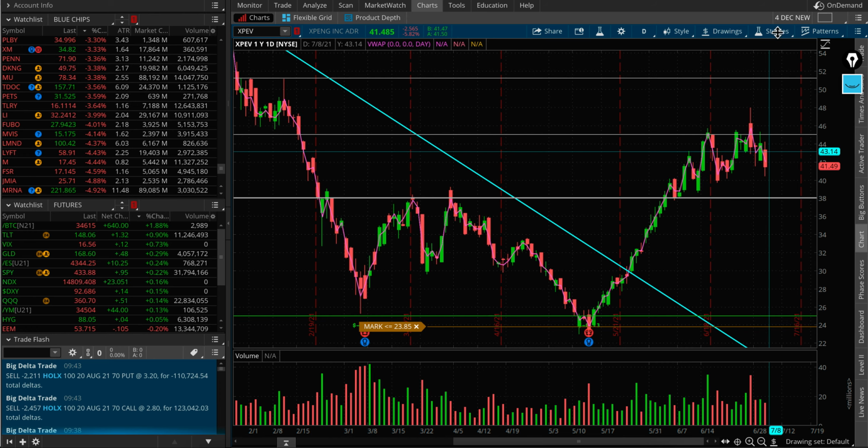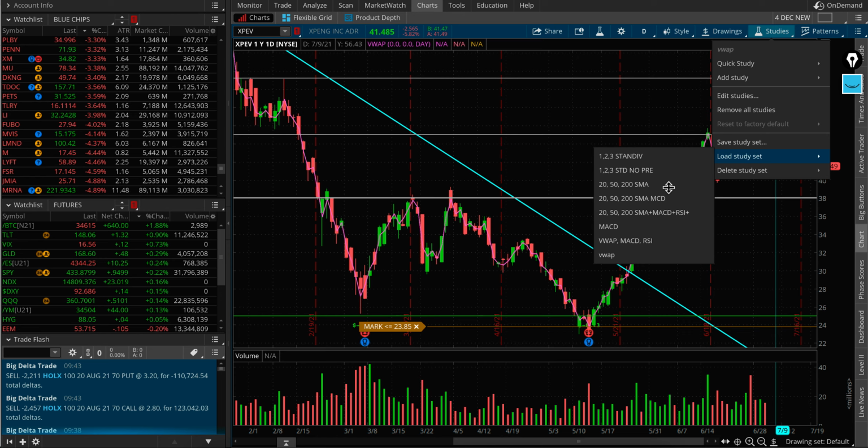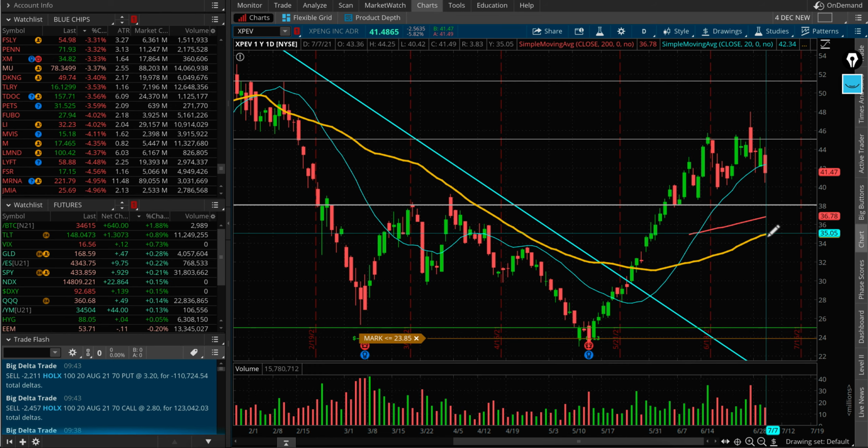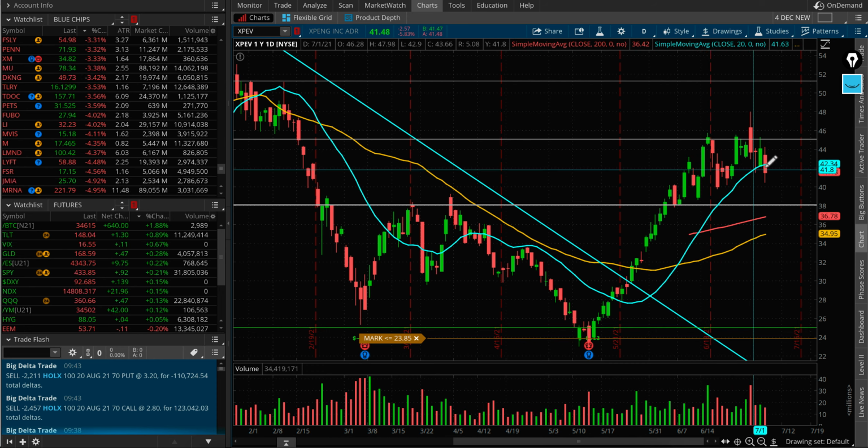I want to also take a look at the moving averages for this name, and then the option market. If we take a look at the moving averages, the 50-day SMA, this yellow line right here at 35, could act as a support as well. But today the stock is below its 20-day simple moving average, this blue line.